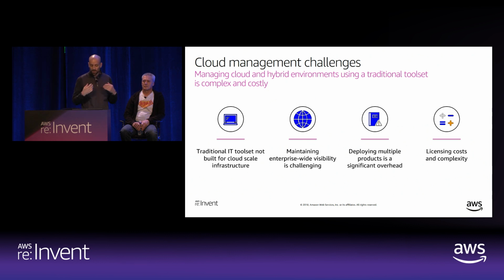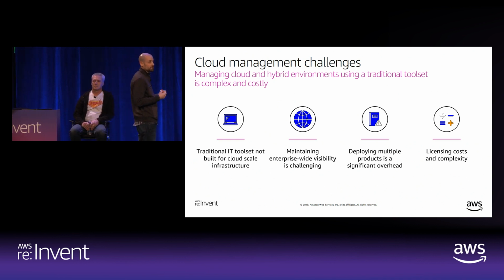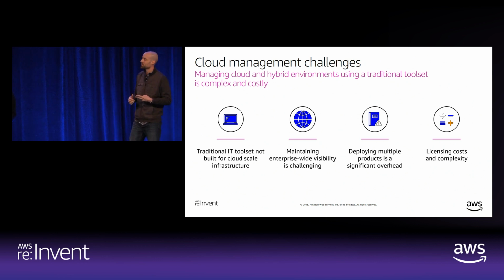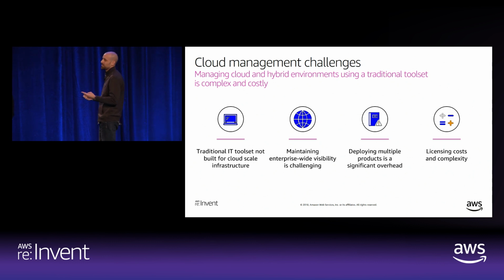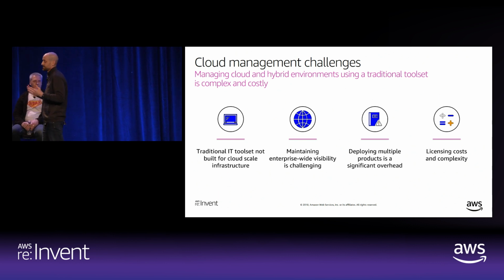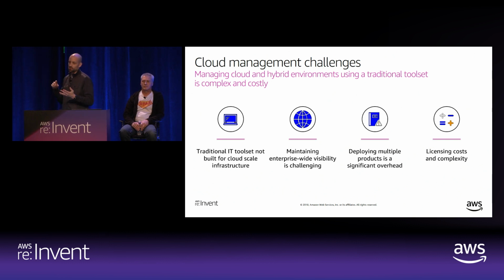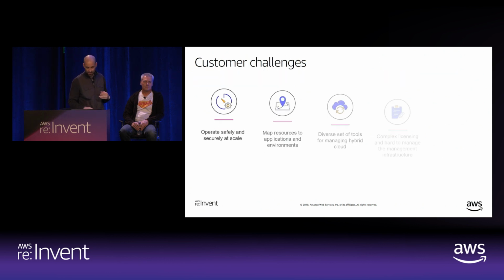So one other thing that I wanted to highlight is deploying multiple products, right? When you talk about the traditional organization, a lot of times they have Linux workloads, they have Windows workloads, and it's the same story. They have different tools to manage each one. And wouldn't it be great if you had a singular tool to help assist, whether it's software patches or doing maybe configuration management, something that was a single pane of glass that could help manage that portfolio, right? And that's essentially where Systems Manager comes in.